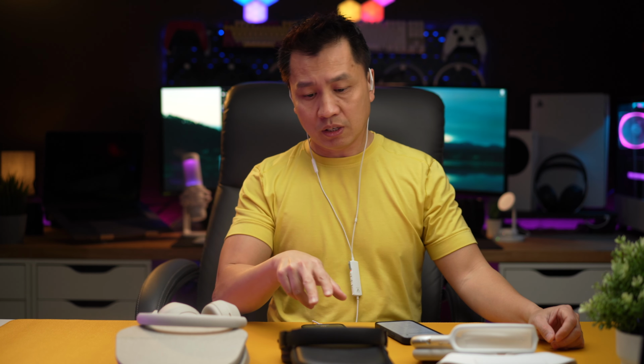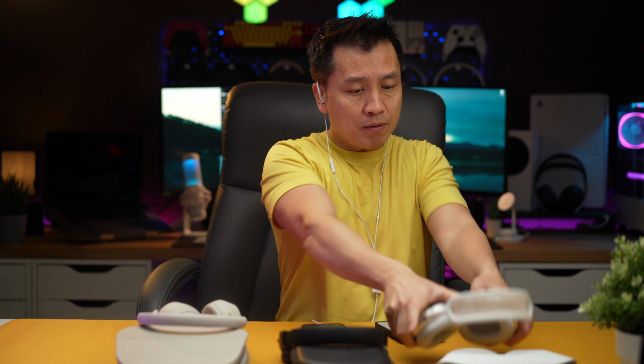So that's noise cancellation with the Sony. So right now you're listening to the Bose QC45. This is aware mode, which is like transparency mode. Quiet. This is noise cancellation on right here. There you have it. That's QC45 noise cancellation test right there.